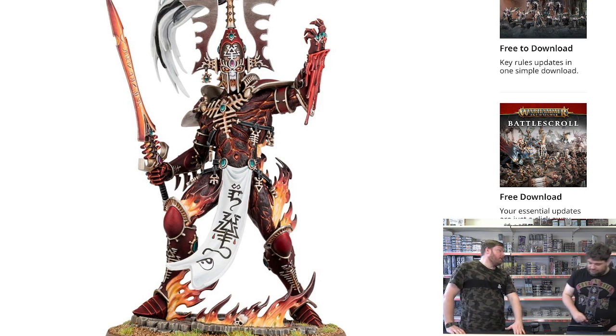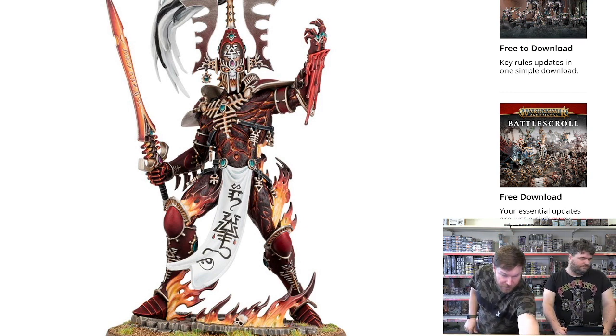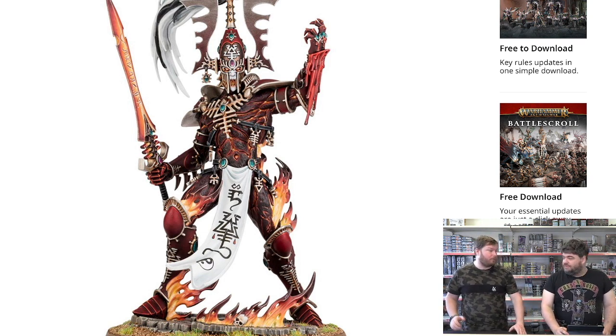Paige will find out momentarily. But, for instance, I do agree, I don't think the flames work on this model. If you look at this by the model's right foot. Right foot, does that work? How much? £90, or £9 for a Be'lakor.